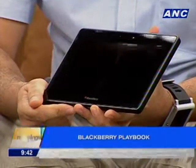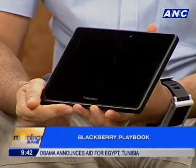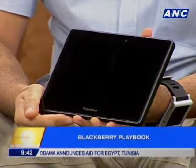Now, one exciting bit of news is BlackBerry's release of their tablet, and everybody's talking about this. It's a really exciting product. It's smaller than the usual, more along the lines of the also popular Galaxy Tab. The BlackBerry Playbook is big news.